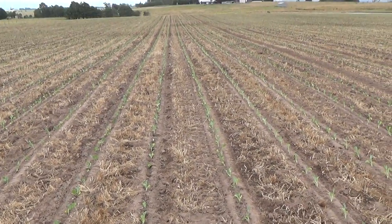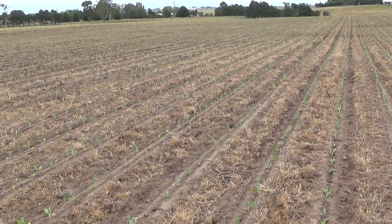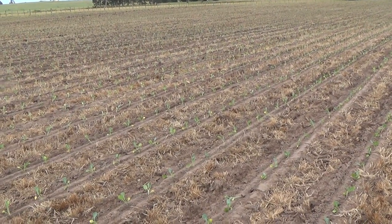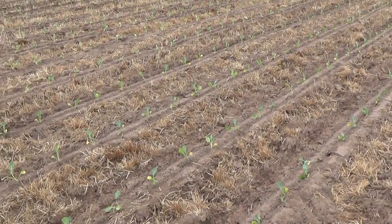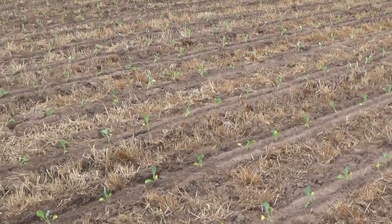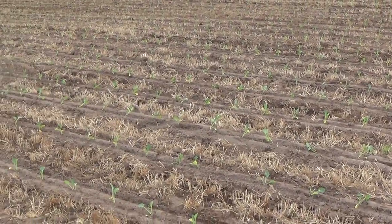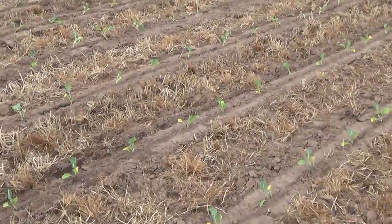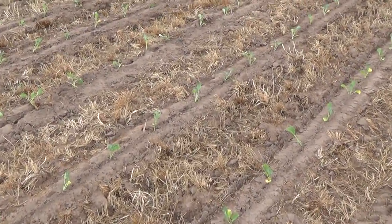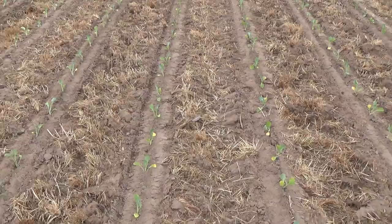The moisture is really good. This paddock had about 50 mils of rain in the last 4 or 5 days, including one fall of 25 mils. These plants were planted yesterday in fairly warm conditions. They seem to be doing quite well at the moment.